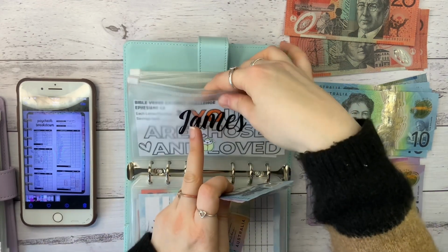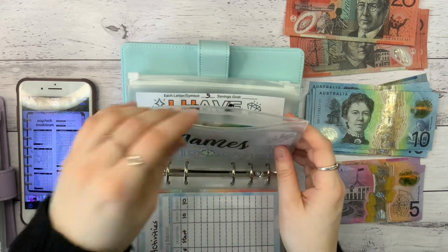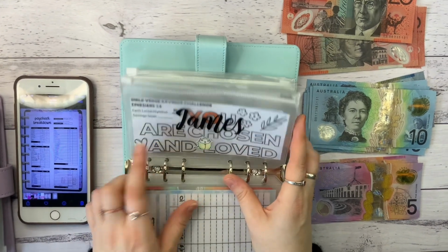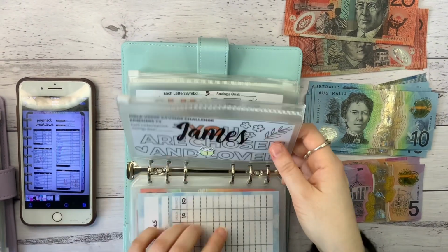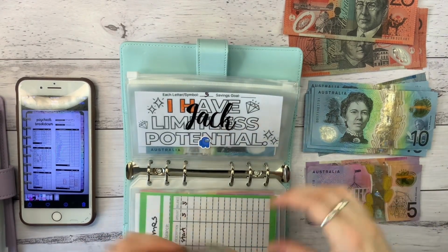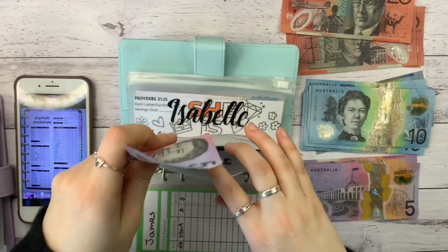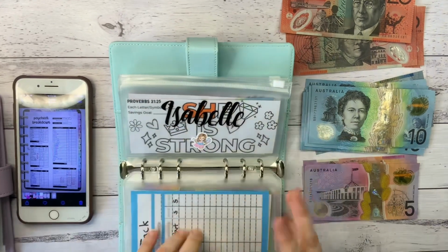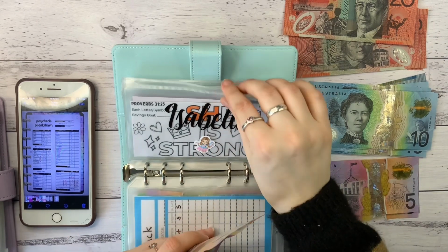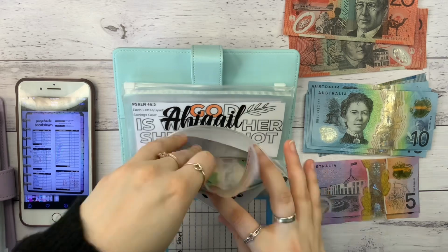I love these ones that I got from, I cannot remember, an Etsy store. They're Bible verse ones, which I think is really sweet, and you just color through the letters. So I picked ones that were really sweet for them. James's says you are chosen and loved. And then Jack's one says that he has limitless potential, and he's getting a $5 as well, which puts him up to 15. Isabel says that she is strong, so we'll put a 5 in there, which will also put her up to 15.